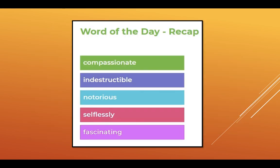Well, over the week, you've learned these words because they've been the word of the day. Compassionate, do you remember what it means? Can you put it in a sentence? Indestructible, which is going to be very useful if we're going to be writing about a superhero. Notorious, selflessly, and fascinating. These are all words that hopefully you'll be able to magpie and put into your writing today.